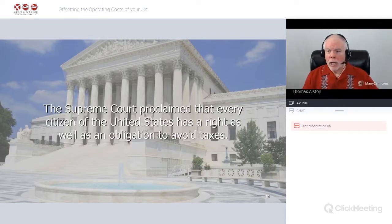The Supreme Court proclaimed that every citizen of the United States has a right as well as an obligation to avoid taxes. So if you're overpaying your taxes, you are not a good citizen, regardless of what certain socialist politicians say about fair share. This is what the Supreme Court of the United States has to say.